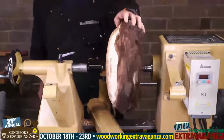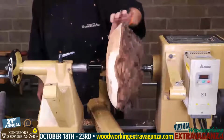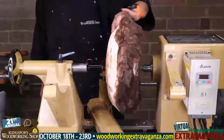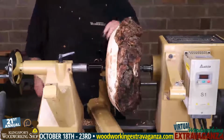Right, now that we made a few passes, we can start seeing what type of figure we got in this wood, and it's got some nice figure in it. And you can start seeing how the edge of the shape is going to be. So now that we're getting rid of that sapwood, we're starting to see all of our figure. So now I'm going to work on getting me a place down here for the foot as well.